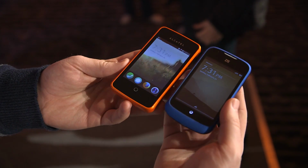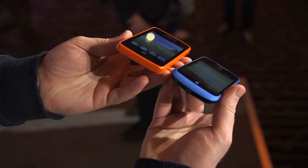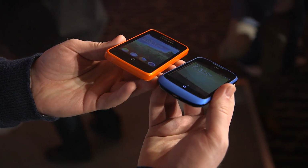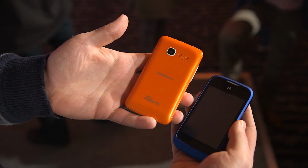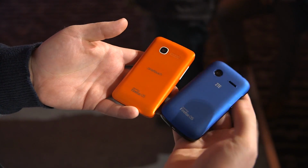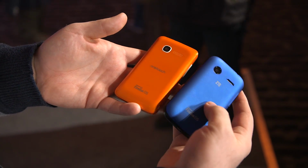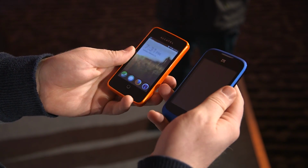I don't know if you can really tell from the video, but they're pretty low-end devices, and you can tell that there's a lot of air gap here on the display, not like your typical modern Android or iOS device. And they're also pretty low resolution. The Alcatel has a glossy back. It's kind of a sparkly orange finish here, and the ZTE has a matte blue, but they're both available in a variety of colors, and I'm assuming that different carriers will launch different ones.